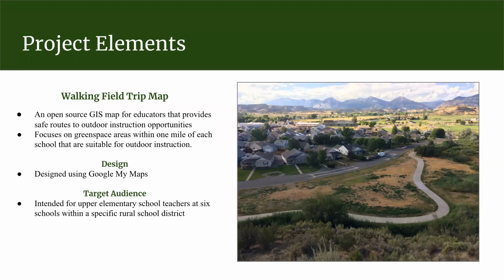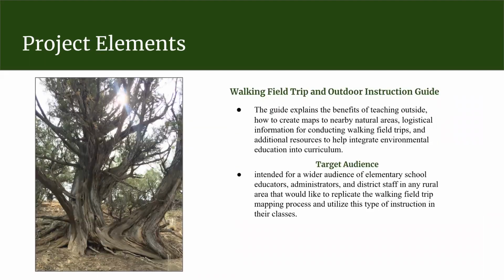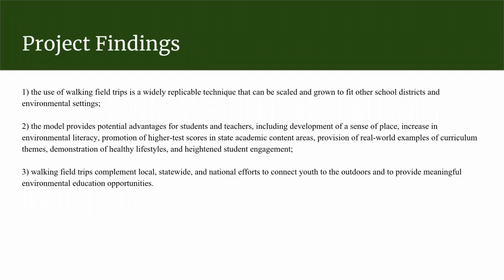Okay, I'd like to share with you today 2 elements of my capstone project I recently completed. And my hope is that this will be helpful in promoting walking field trips in other areas. So the first is an example walking field trip map that I'll pull up here in a minute. And the other is an instructional guide, which will be sent out via email today to everybody that registered for the webinar. I want to point out that my target audience was elementary school educators, administrators, and district staff in rural areas, but that this could be easily adapted for other programs.